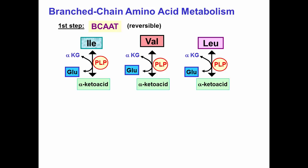This is very global; I'm not giving you each of the keto acids right here. I'll give it to you later in the slide set. So just remember PLP: what does that stand for? Pyridoxal phosphate. What is the vitamin? Vitamin B6. So PLP is the active form of vitamin B6, so it's going to be required for those. Incidentally, BCAAT is abundant. It's in the mitochondria and the cytosol, just like any other aminotransferase, so both subcellular compartments.